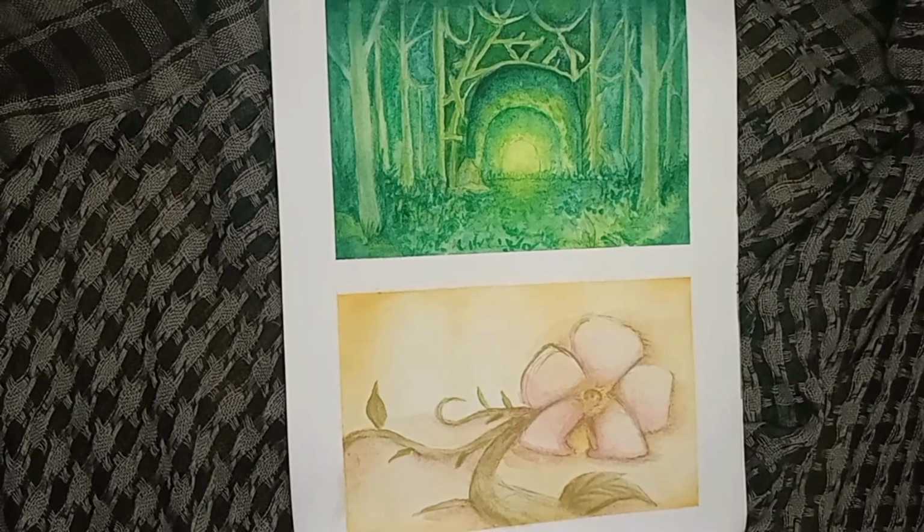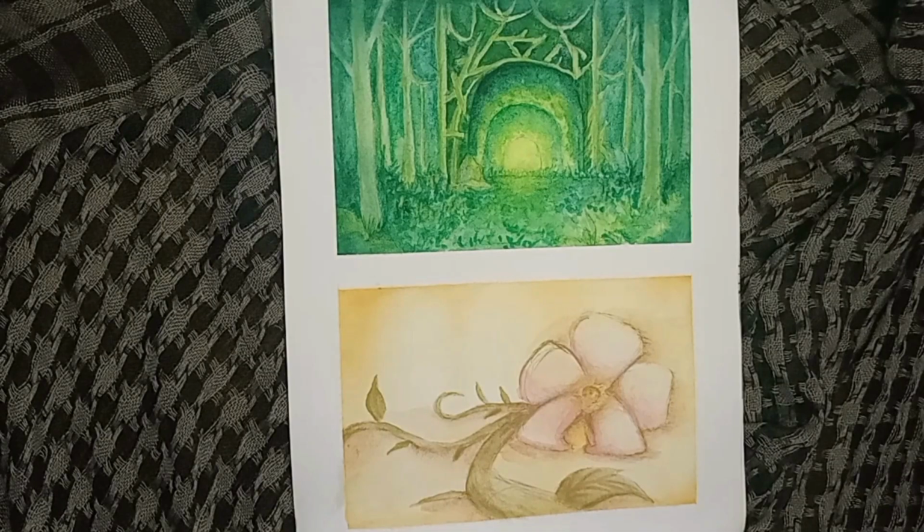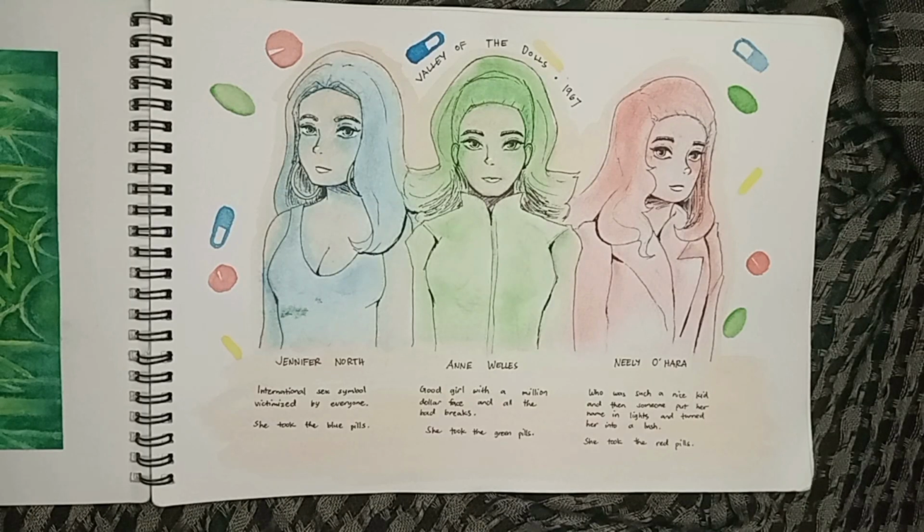Some watercolor landscape practice. I have been practicing to develop my patience, as well as layering with this media, so vibrant and nature-based. Here we have Valley of the Dolls fan art. I admit, not one of my favorites in terms of coloring. It seems bare bones and plus the characters look a little too off, but it's there.